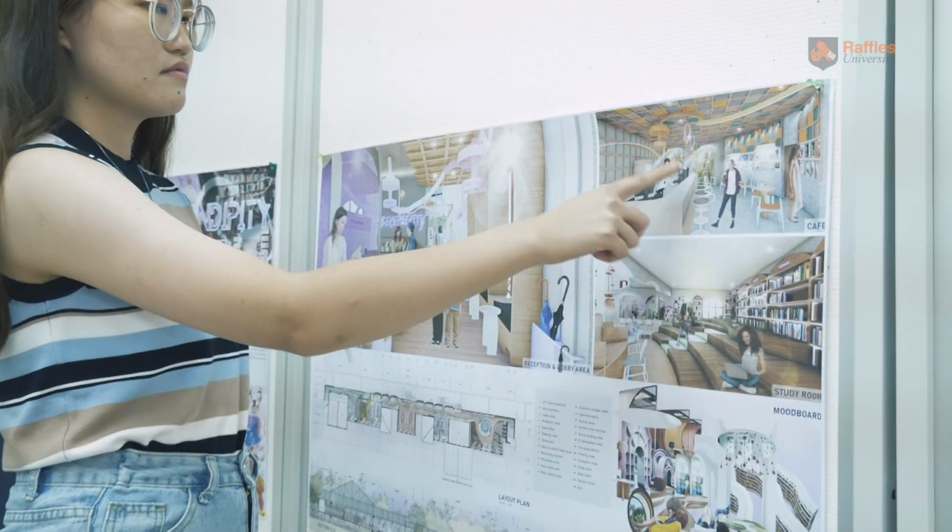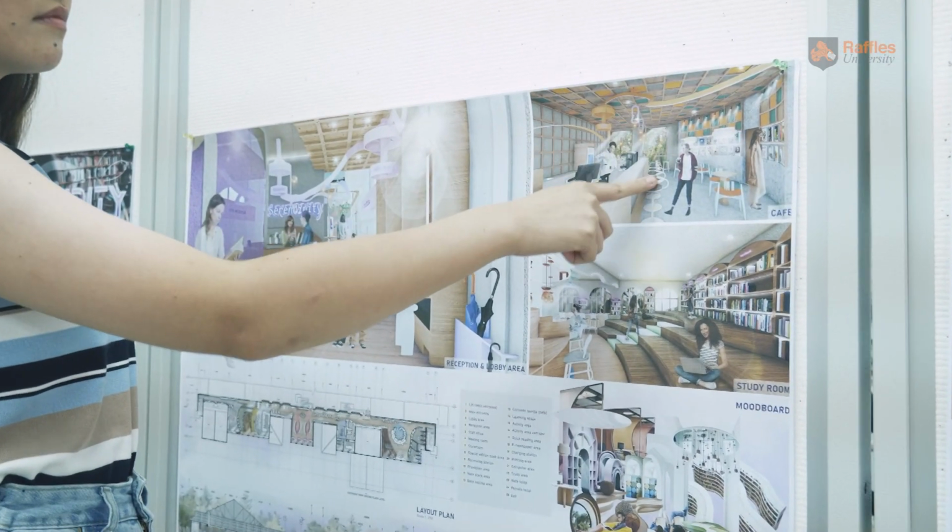My target audience is composed of 2 groups. The major target audience is students, especially primary school and secondary school students. The minor is the parents and the children. I apply many colors in this community library to attract them into it.